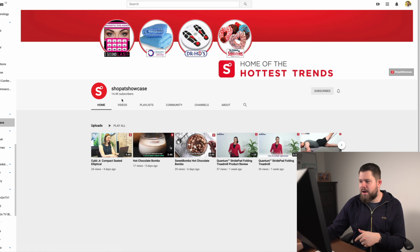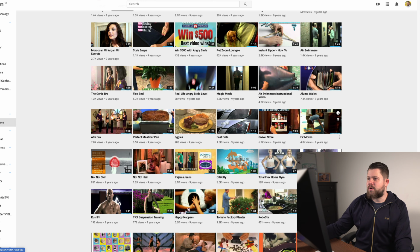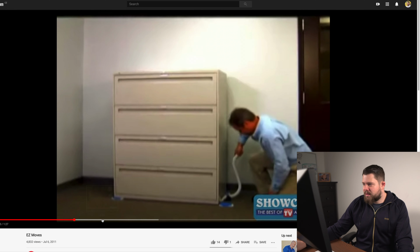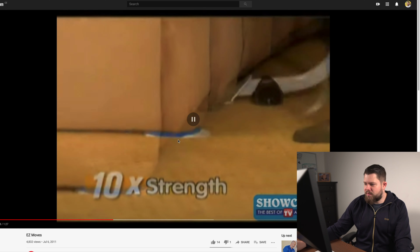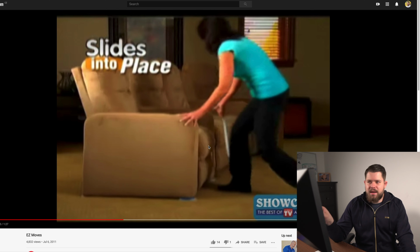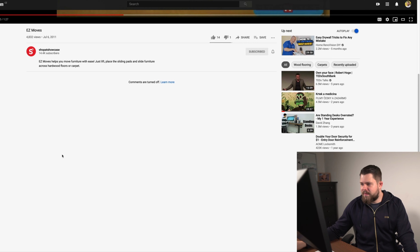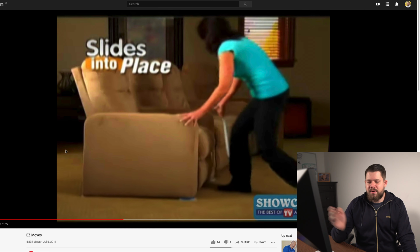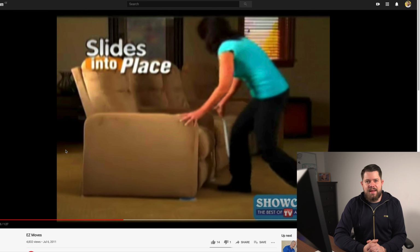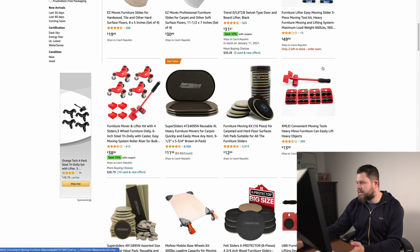Okay, let's use another channel, this one. Here, Easy Moves. 9 years old and it still works. Basically, it's a couple of little things that you put under your furniture so you can move it. Actually, right now there are better versions of it with small wheels, so you can really move things around. But you can see that it started 9 years ago. I think the version with those wheels is 7 years old. And again, you can just go on Amazon and you will see that people are still selling it. And here's that version with wheels.